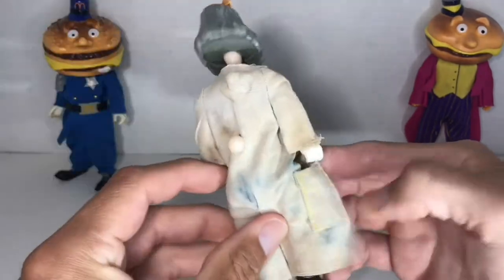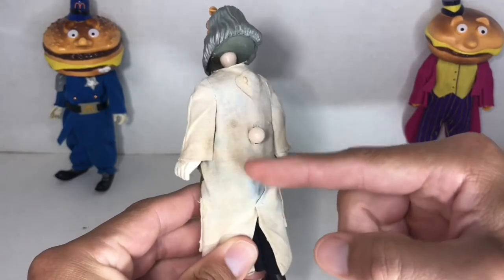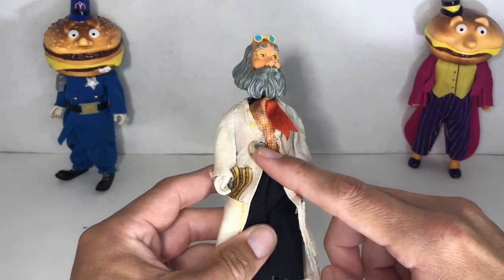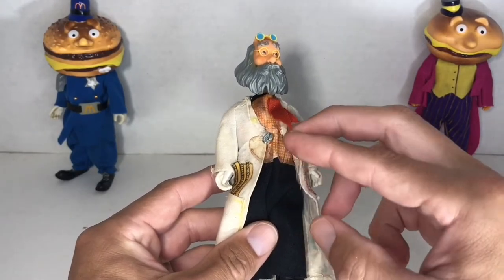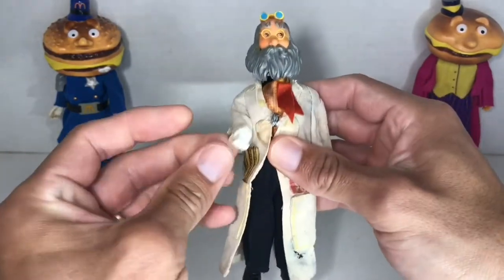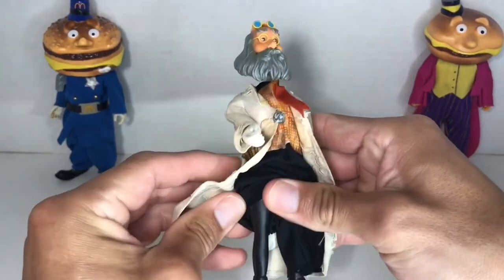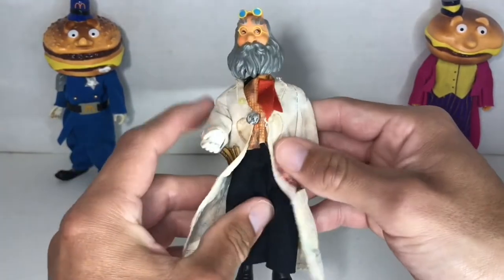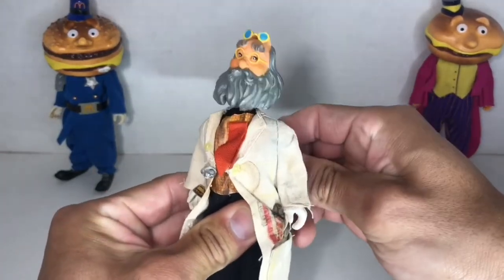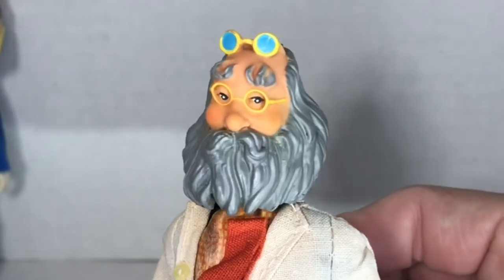But something happened. This was not done while I was cleaning. I was actually trying to get most of these stains off his coat. You see some of the stains here because of this metal button right here that actually ripped off. This thread is coming apart now. As you can see from here, he still looks really good. He's one of the few human characters in this McDonaldland line. His action works very well as well. It's almost kind of strange and weird.